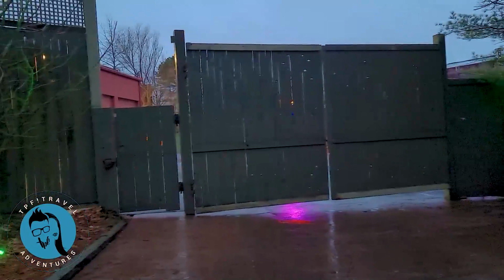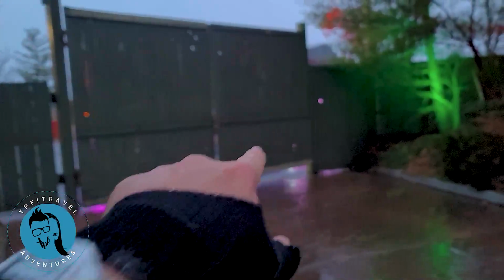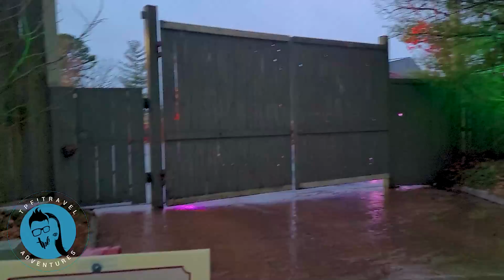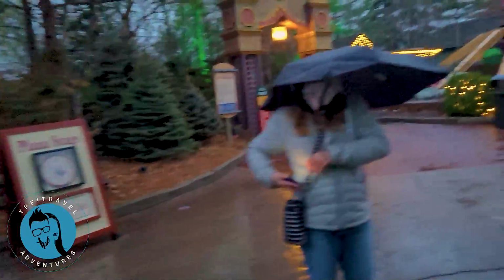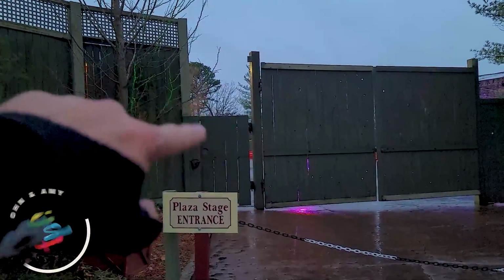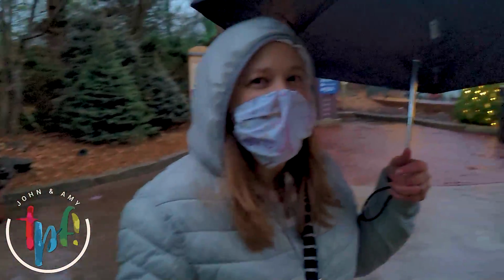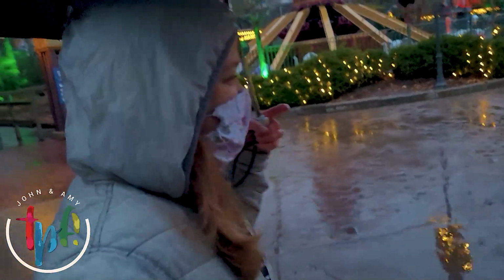Right in there, you can't really see it obviously, that's your plaza stage. And then back over here is that Hoot Owl Hollow. It's 45 degrees, I just looked it up. That path goes right over there, that connector that was locked, so that'd be a great connector to open up. 45 degrees right now? 45 and rainy. Perfect time for Silver Dollar City.